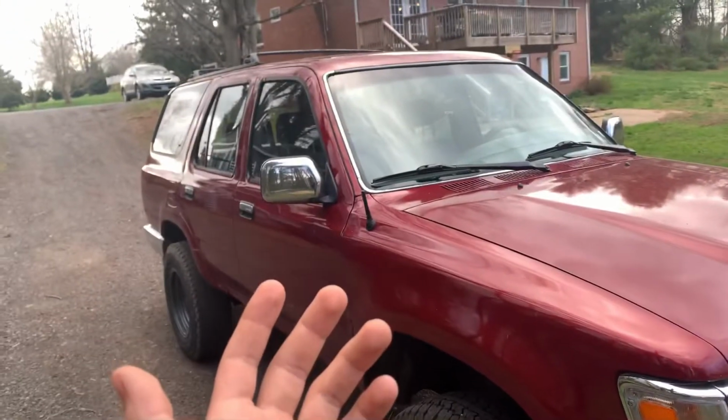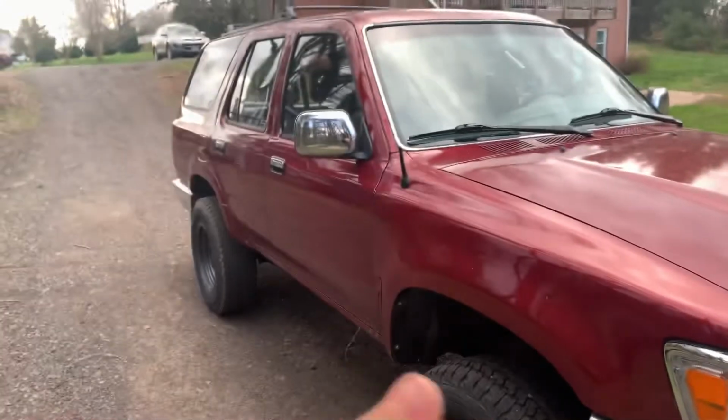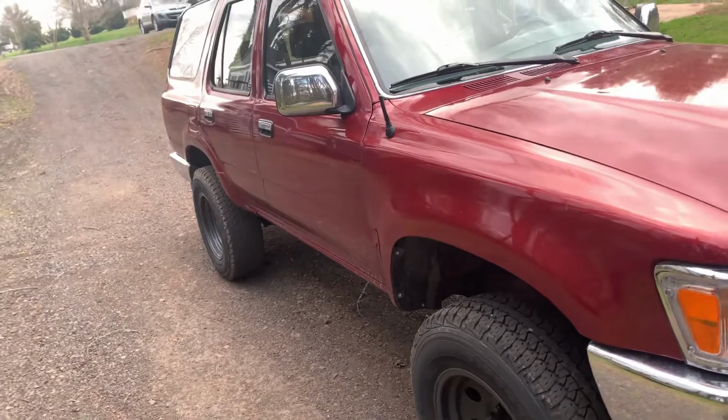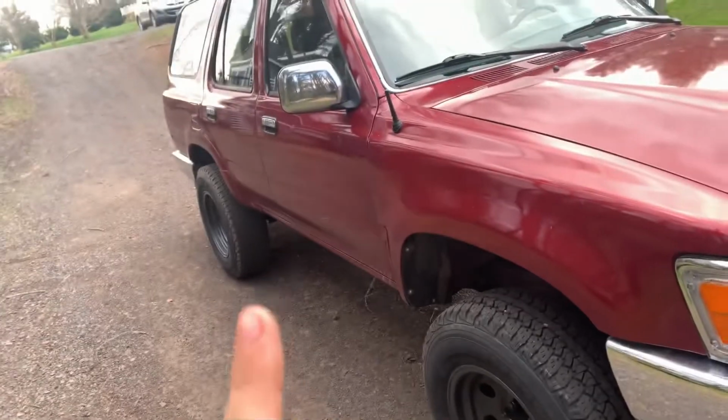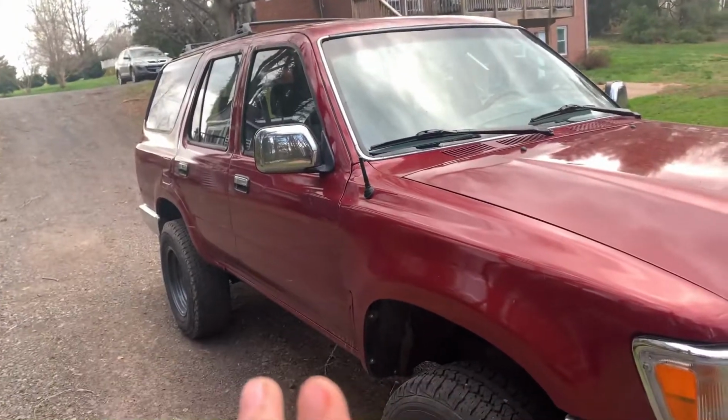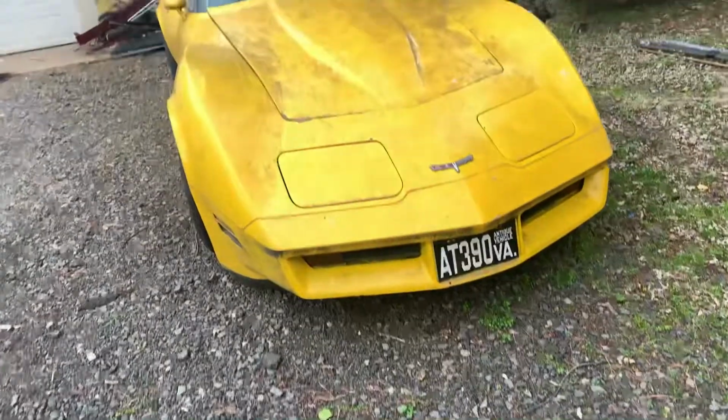So yeah, this is kind of my dream truck. I plan on lifting it up maybe 4 or 5 inches and putting 33s under it. But there's one more car, while we're on the car topic, that I just got the go-ahead to be mine. So this is what I'm going to call my nice classic.